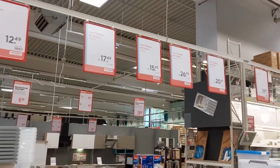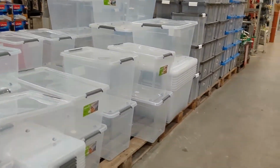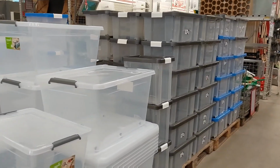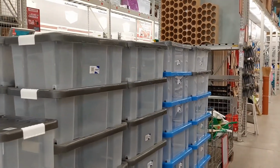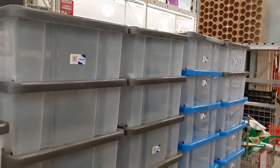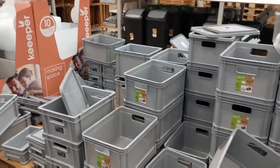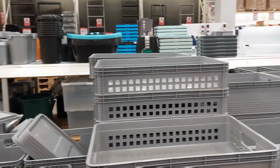So I came to Hellweg for inspiration, ideas, comparing prices. Like I said, there are some things you might not find in other places, but I find their things to be so pricey. Like these containers are definitely cheaper for me from Action and Woolworths, so that's where I'll be getting my containers. But I think they have a sturdier collection. I like these ones, so these trays and these plastic stuff. So I definitely will be checking them out.